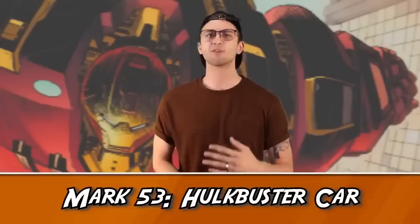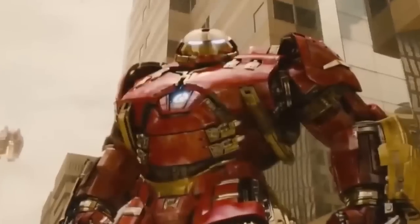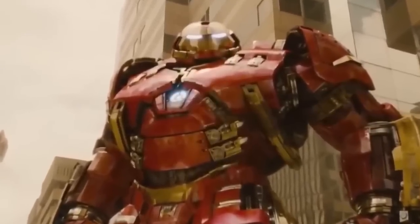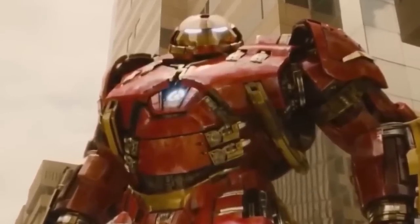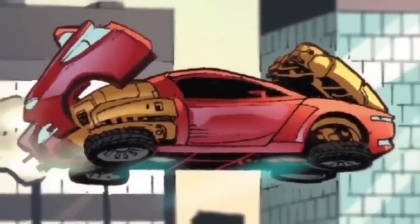Number 7, Mark 52 Hulkbuster Car. Now if you're not familiar with this armor, don't worry, I also didn't know it existed until today. The Mark 52 is actually just the Mark 44 Hulkbuster seen in the MCU, but unlike the MCU's take on the comics Hulkbuster, this suit was also a car for some reason. Yep, that's right, what looks just like a simple flying car is actually a fully functioning Iron Man armor that could be deployed from the push of a button.